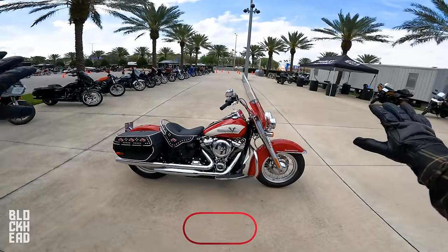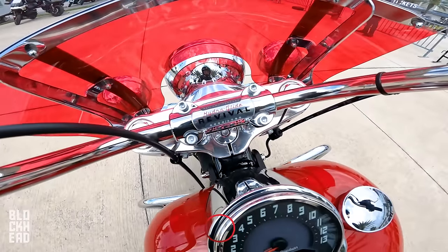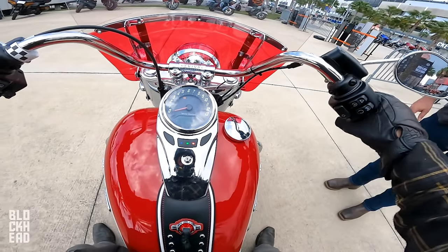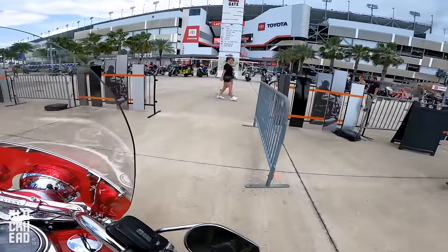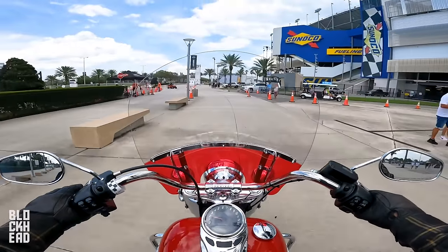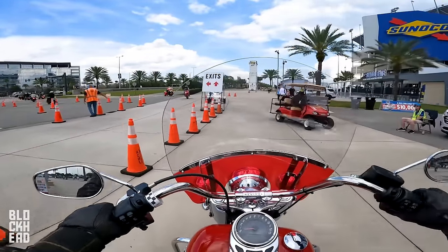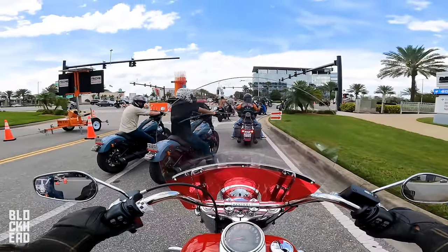All right, guys, and here we are on to the test ride portion. So the Hydra Glide Revival, number 4 of 1750. Let's get it. Woo, the friction zone is right there, too. Whoa, okay, so the first thing I'm noticing right off the bat is I am right behind this windshield.